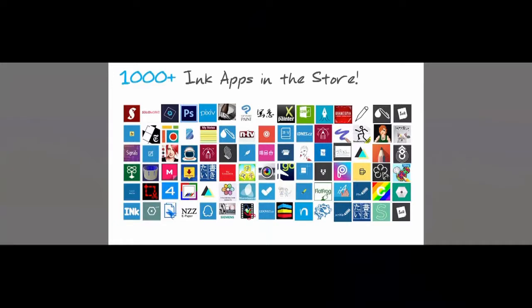Also, since the last time we talked, we've tripled the number of applications in the store that support pen and ink on Windows. Now there's over 1,000 apps that allow consumers to create, consume, and collaborate with their pen on Windows.